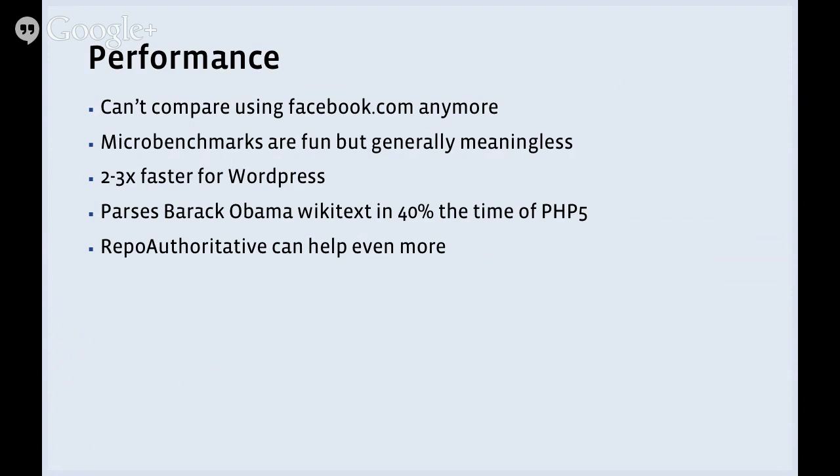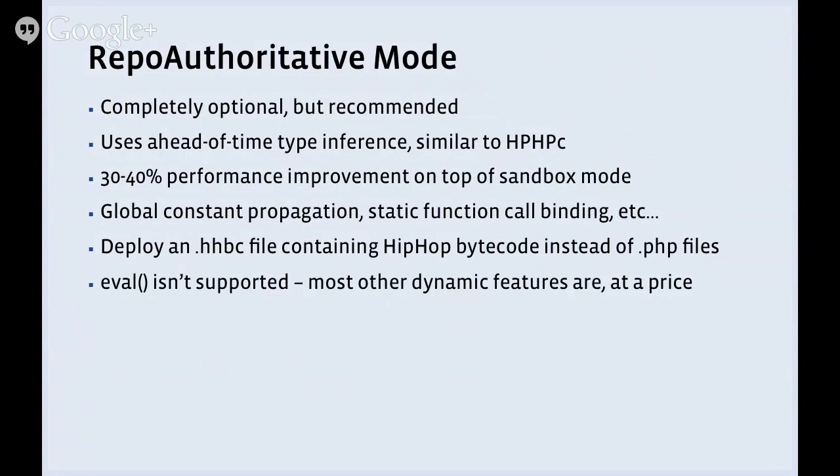And then, yeah, so repo authoritative mode. You might remember a while ago I mentioned that although we don't have a mandatory compilation step from PHP to C++ and then to a binary, we do have an optional ahead of time compilation step. And I think the plan is to not get this right away, but assuming you do get fully onto HHVM, once you are there, this is a really good thing to look at. At least on Facebook.com, we generally see a 30 to 40% performance improvement on top of the gains that you already get from HHVM.